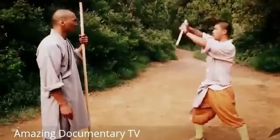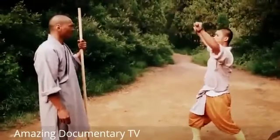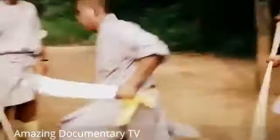You will get slashed easily if you hold it this way. Hold the staff with your hands wider, this way.